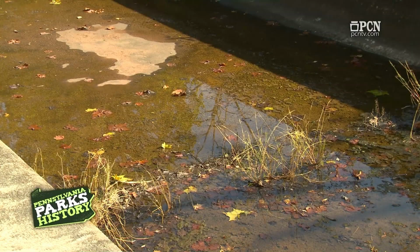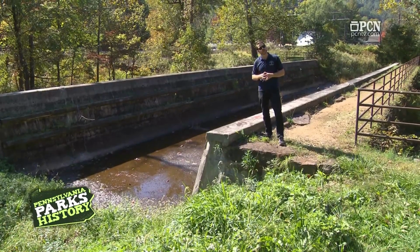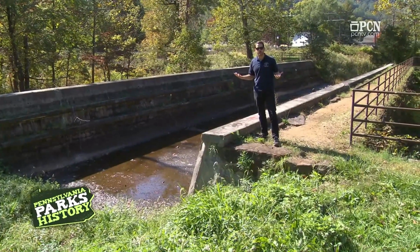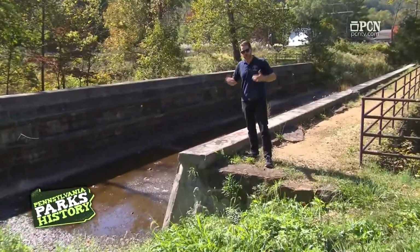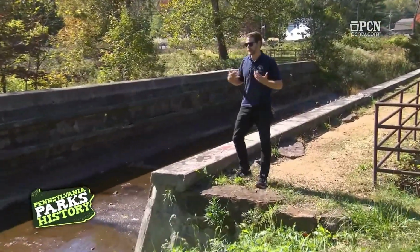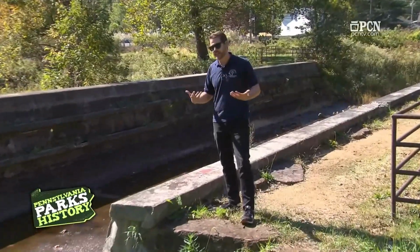Now, over the years, the aqueduct, ever since it was first built in 1824, did have some leaking trouble. So the Schuylkill Navigation Company did do some repairs on that over the years. At one point they had decking on the bottom, but they were utilizing hydraulic cement throughout the late 1800s.